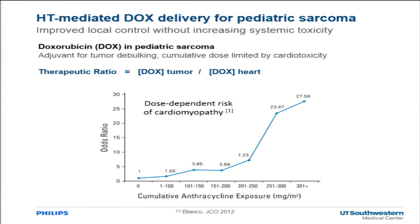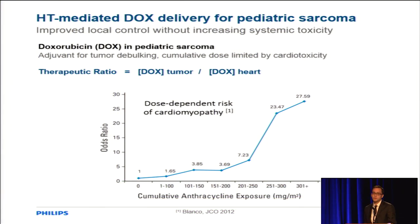I'll be talking about some preclinical studies of hyperthermia-mediated drug delivery. Our work in this area is motivated by the need to improve local control for pediatric sarcoma without increasing systemic toxicity. And we're focusing on doxorubicin. It's a chemotherapeutic agent that's widely used in children's cancers, but its allowable lifetime dose is limited by increasing risk of toxicity to the heart. So we would like to maximize the therapeutic ratio of doxorubicin that gets to the tumor versus the heart.